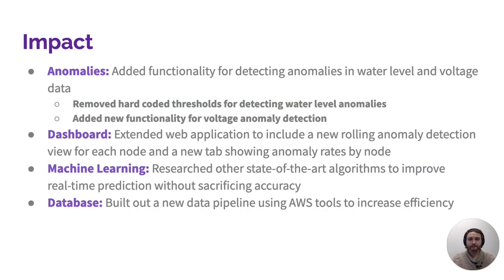In conclusion, here's what we accomplished for Hohonu this quarter. We added dynamic functionality for detecting anomalies in water level and voltage data. For the dashboard, we added new anomaly detection visualizations to communicate when nodes are malfunctioning. On the machine learning front, we researched other algorithms to improve prediction without sacrificing accuracy. And finally, we started to build out a new data pipeline using AWS tools to increase efficiency and stability.